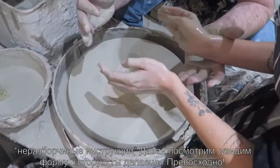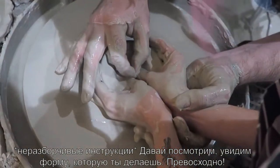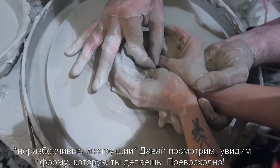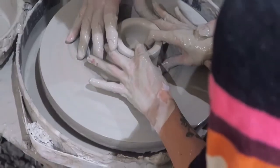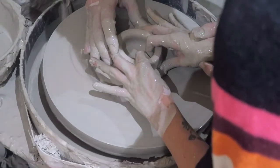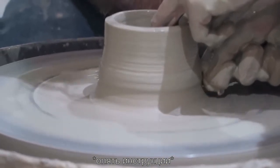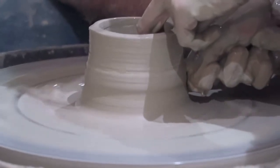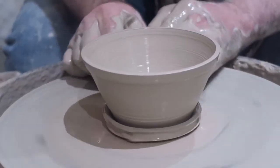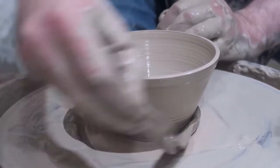Hands away, let's have a look, see the shape you're making. Absolutely brilliant, Felix. Just feel where the wall meets the floor. Doing that one at 9, one at 3. Now very gently, keeping the heels of your hands together. Going out very gently. Very gently apply a very small amount of pressure between your fingers and your thumbs and rise up the side. That's it. A little bit of pressure from both sides and now a bit of rise. Nice and gently. That's really good. There you go.